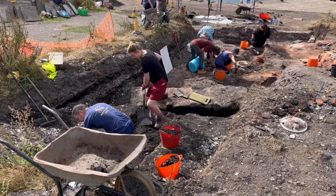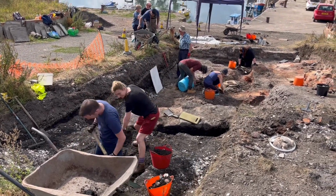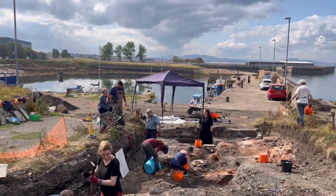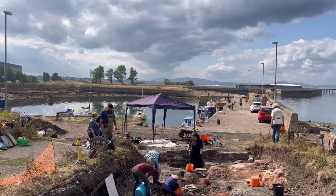It's a scorcher in Cockenzie on day 3, and taking advantage of the only shade available, Alan runs us through the strategy for the day.